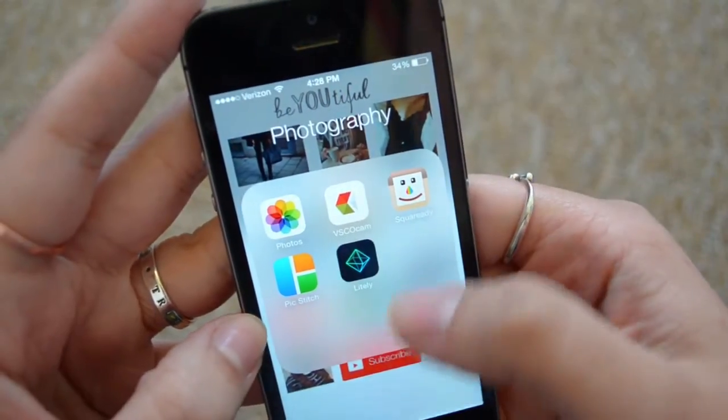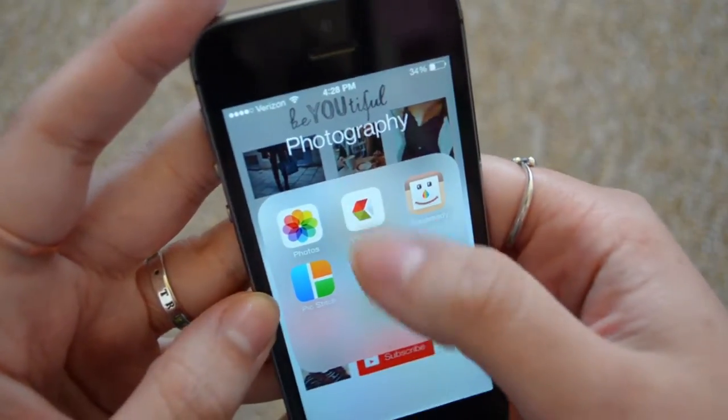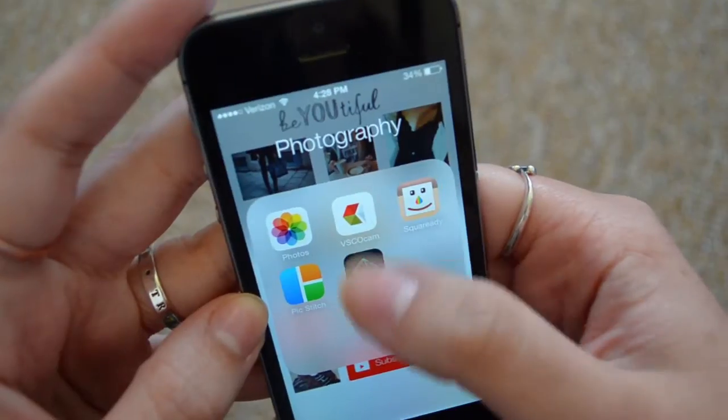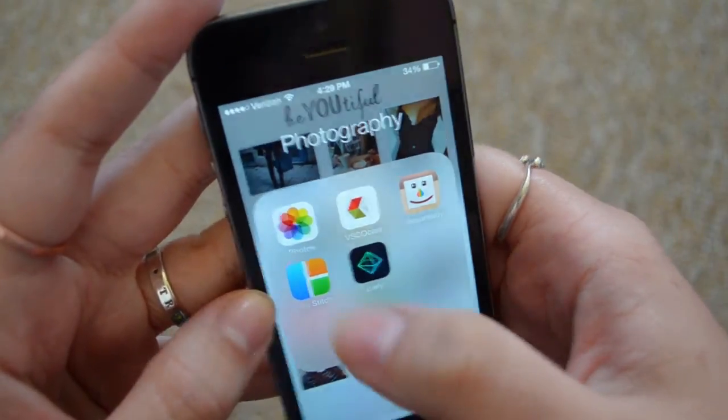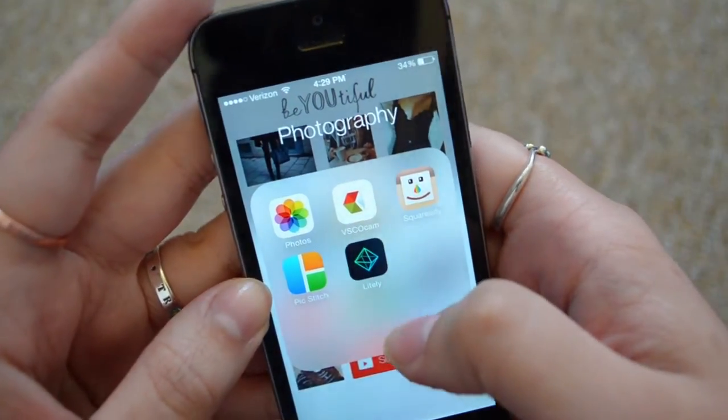Then the fun stuff is my photography ones. I don't actually have a lot of photography apps. I used to have a whole bunch, but I found that I only use these three pretty much. So that's what that is. Obviously it's my photos, this is my whole camera roll, and then these are the two main apps that I use to edit my Instagram photos.